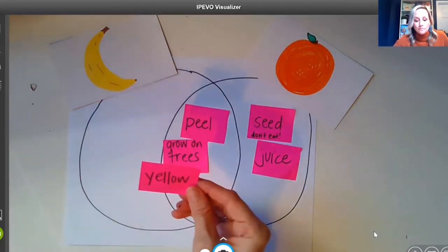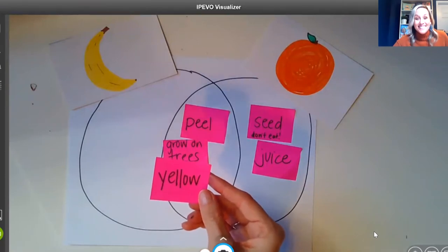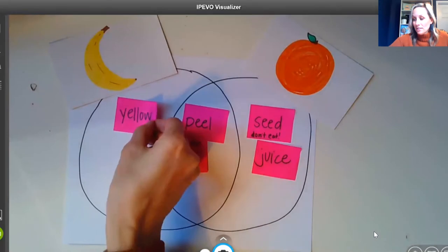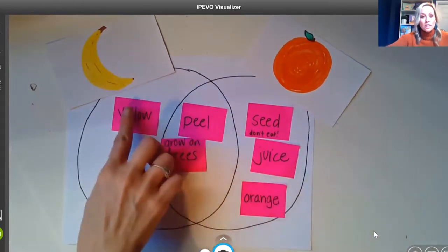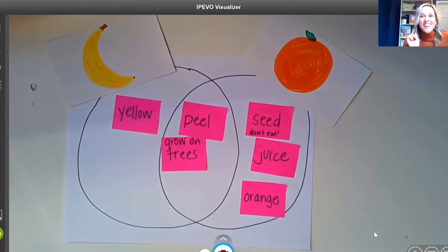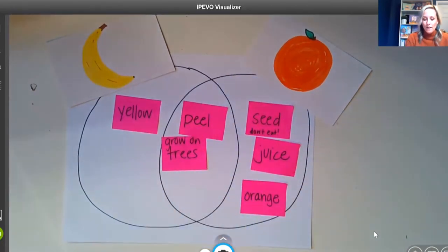Great. Okay, how about this one, yellow. That's right. The banana is yellow, unlike the orange. The orange is orange. So the color of the fruit goes underneath just the part that means that fruit, not both of them, right?